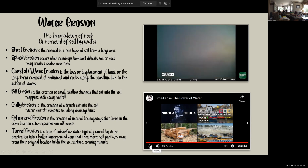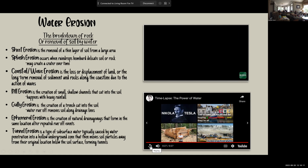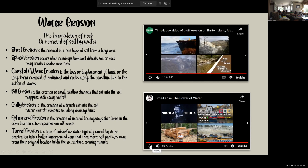That's a rill. If the water keeps running through that same area, it's going to erode it more, and it's going to get deeper and wider. That's a gully. If that continues, it becomes a stream, then it becomes a river. So the evolution is rill, gully, stream, river. Those are kinds to keep in mind here.